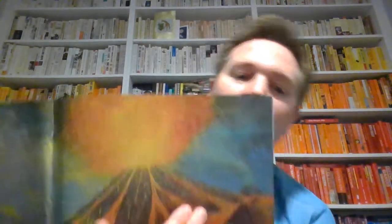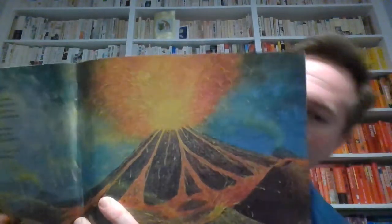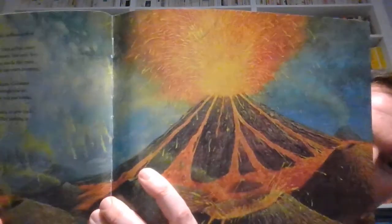So our little pebble right now is part of this melted rock deep inside the earth, underneath its crust, the rocky layer on the outside. Imagine living in an earth that looked like that all over.